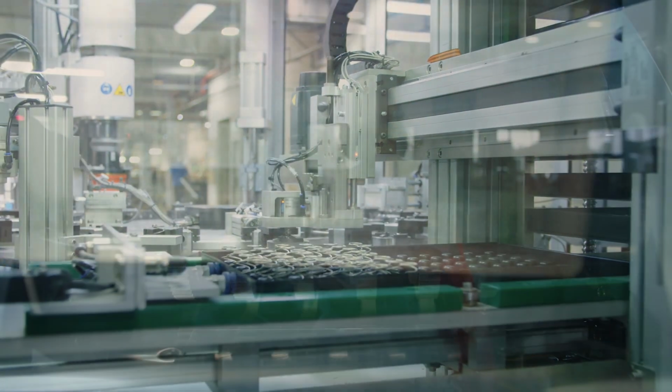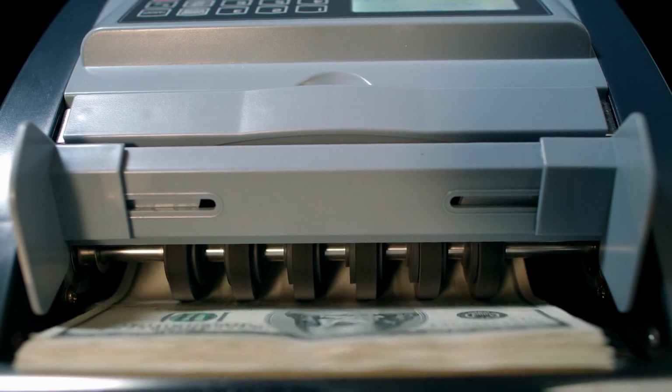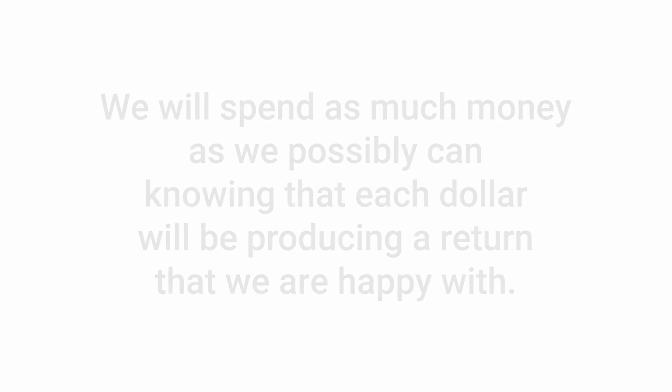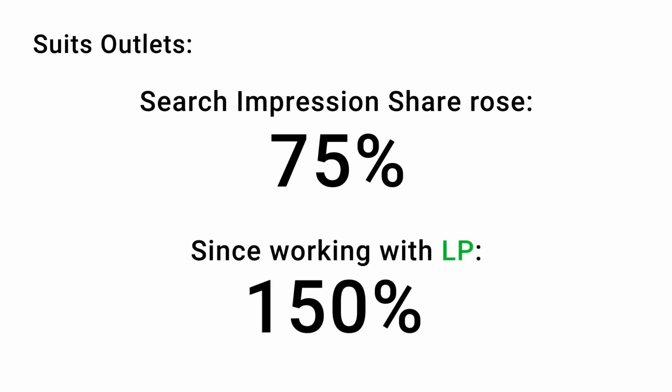Once this is done, it's most sensible to feed as much money through the account as we possibly can, while holding all other parameters consistent. Budget adjustments should not have an effect on return on ad spend if all other metrics are held in place. In effect, Logical Position commonly reaches a point where we set the budgets near an infinite number, essentially saying that we will spend as much money as we possibly can, knowing that each dollar will be producing a return that we are happy with. After maximizing both of these opportunities, we saw search impression share raise to about 75% in Daniel's account, a 150% increase since we began management.